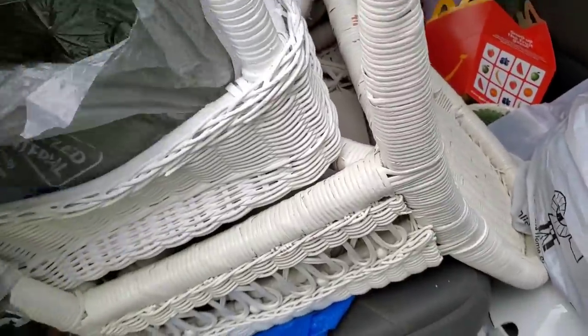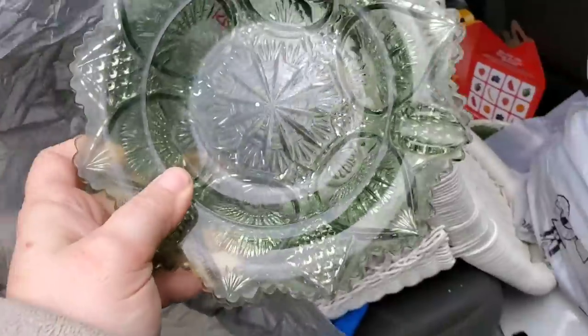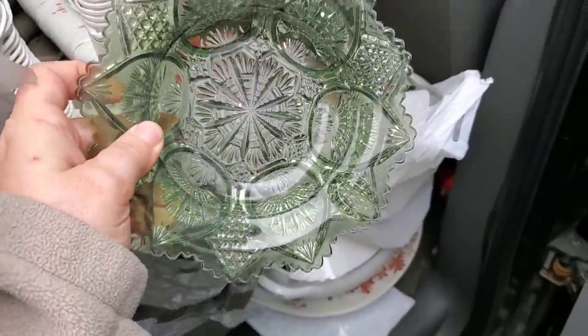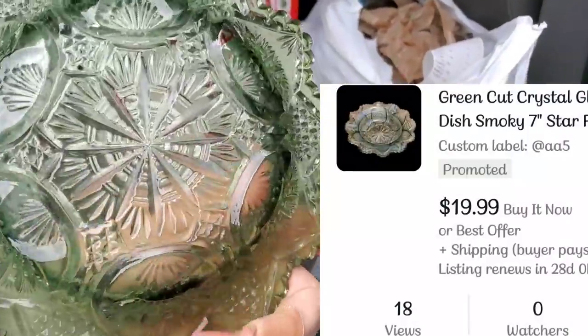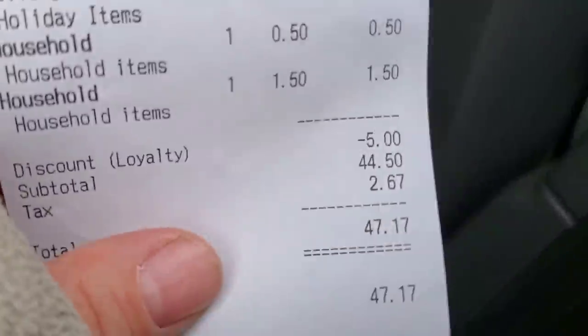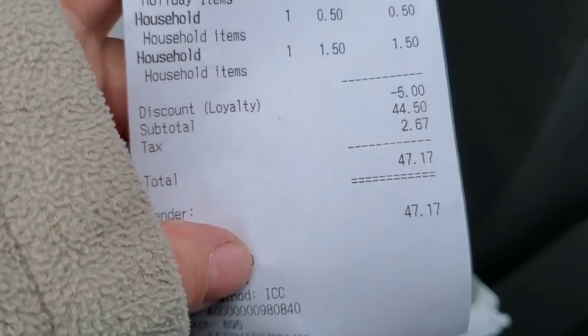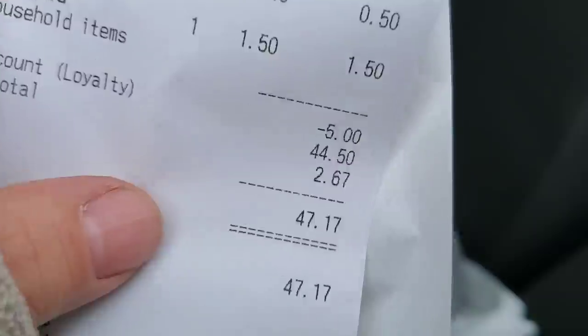This is not Goodwill. This is from the other little thrift store. This is a really pretty star pattern little bowl. I paid $1.50 for that. So at the little thrift store, I spent $47. It would have been $50, but I had a $5 off.